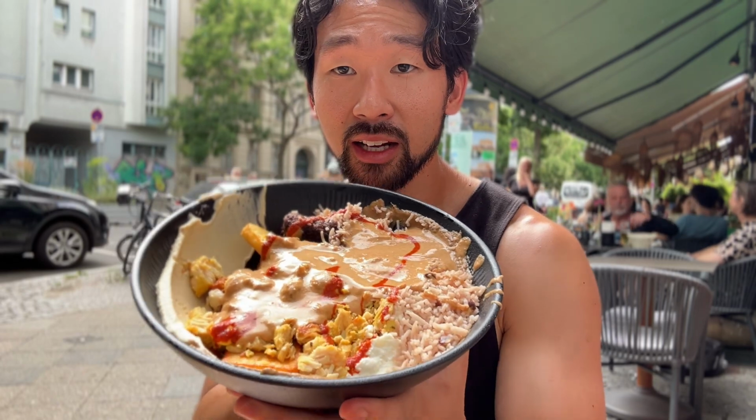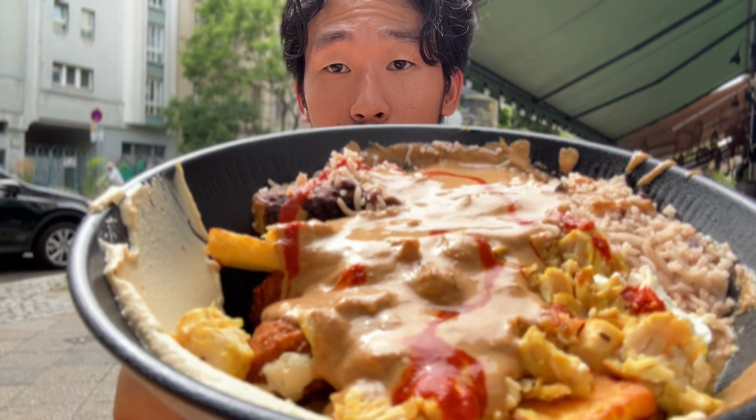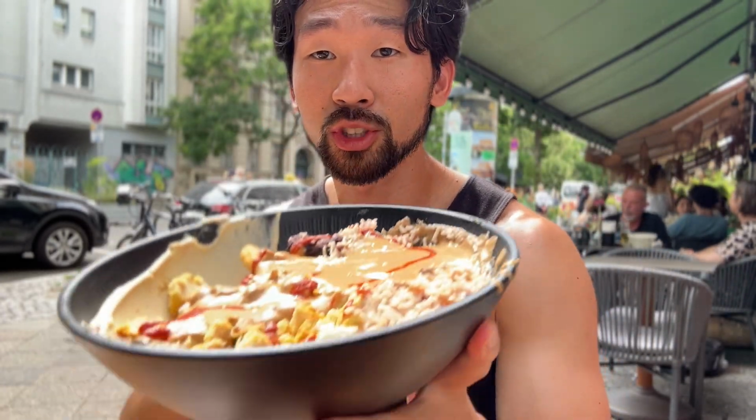I'm at a restaurant called Sahara, which is Sudanese style street food. I got a chicken special bowl. It has like chicken, halloumi, some sausage, a lot of hummus, I guess, and some different sauces. The portion size is massive. Not sure if I can finish all that, but we'll see.